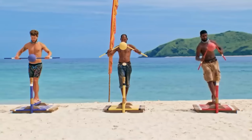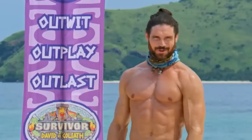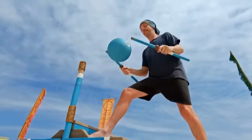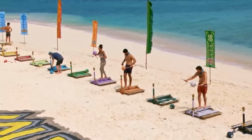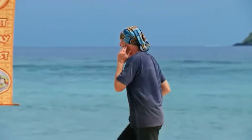Christian drops, he's out. Allison drops, she's out, no shot at immunity. Davey now drops. It's now John in trouble, he drops. Gabby is out. Carl is out. loses his balance, falls off. Alec is out. Mike wobbling. Mike can't recover. We're down to three. A long way away from where Brad Culpepper was when he won it. What is different this time?